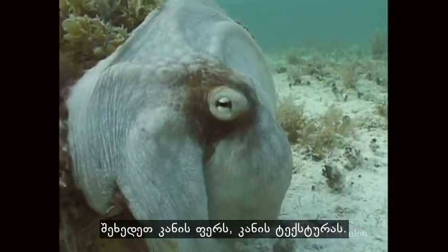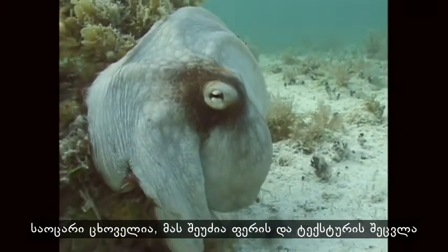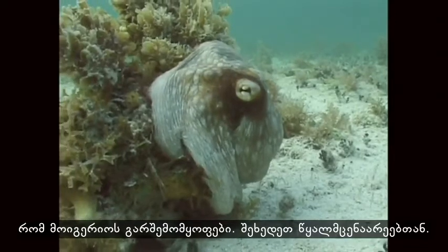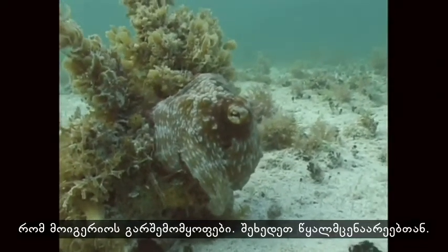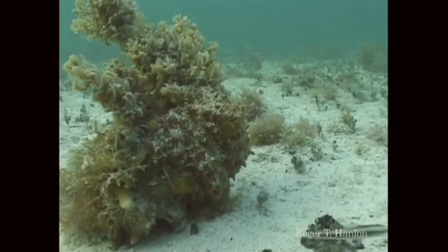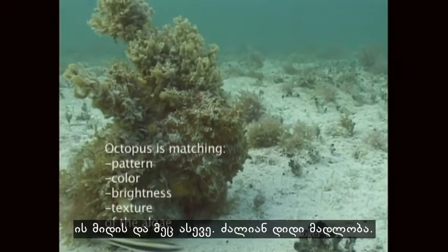Watch the skin color, watch the skin texture. Just an amazing animal, can change color and texture to match the surroundings. Watch him blend right into this algae. One, two, three. And now he's gone, and so am I.